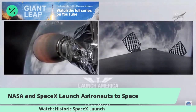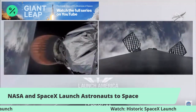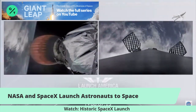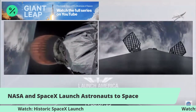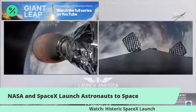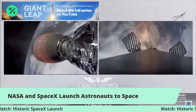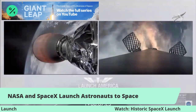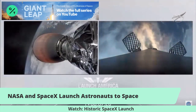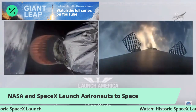Just about 10 seconds away from that first stage starting that entry burn on your right screen. We should be able to see that view live. Stage one entry burn startup. And there is that entry burn beginning. This burn lasts about 36 seconds long. Stage two FTS is safed.